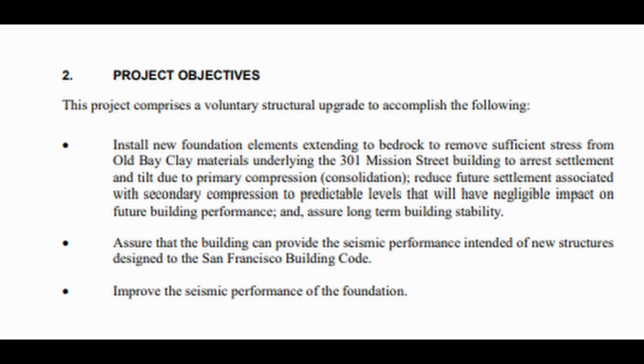So the stated objectives for installation of these 52 pile was to install new foundation elements extending to bedrock to remove sufficient stress from these marine clay layers underlying Millennium Tower foundation to arrest settlement and tilt as a result of consolidation settlement of these soils.